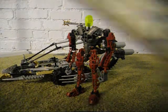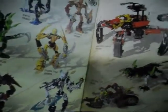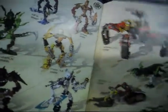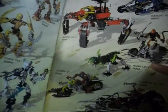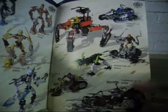I'm looking through. Oh, the Baranus V7. The instruction books from the summer 2009 sets show a picture of all of the summer 2009 sets at the back of the book, including that vehicle right there. I got every single one of those sets. Not at the same time, of course, because I bought some of those sets off of BrickLink, particularly the Baranus V7 and the Kindox V1.